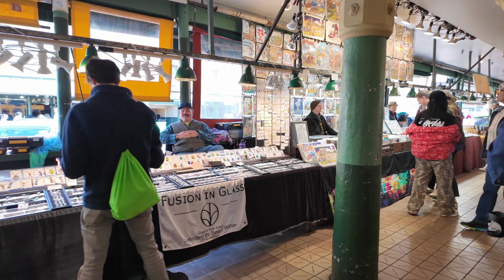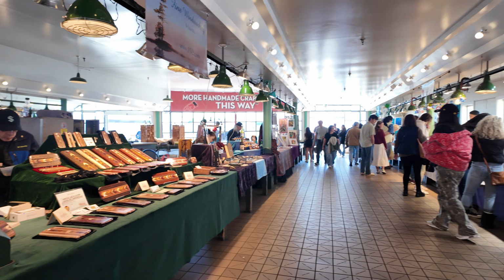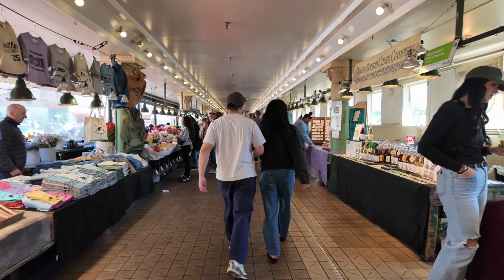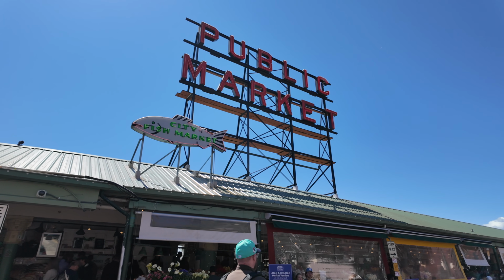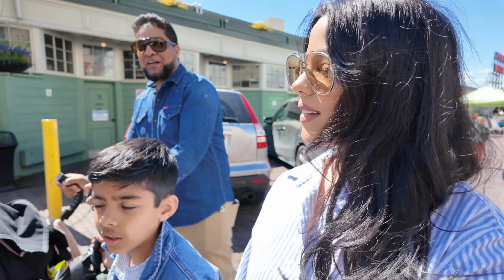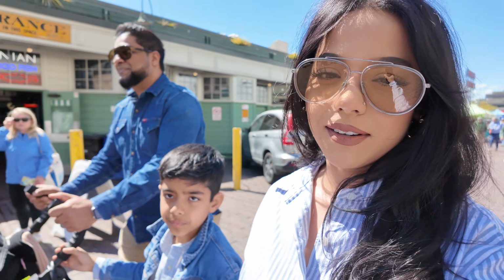The market spans 9 historic acres in the center of downtown where everyday locals and tourists alike shop, visit, eat, and discover. The weather is absolutely gorgeous. I think it's about 60. Yeah, a little over 60. Yeah. So many people out. So many people out. Everyone's enjoying the weather.